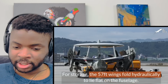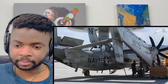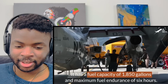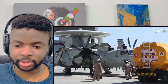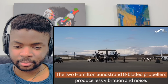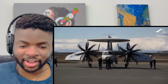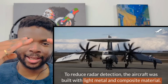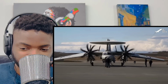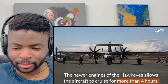For storage, the 57-foot wings fold hydraulically to lie flat on the surface. It has a fuel capacity of 1,850 gallons and a maximum fuel endurance of 6 hours. Wow, look at that thing unfold. It's like origami. That is so cool.